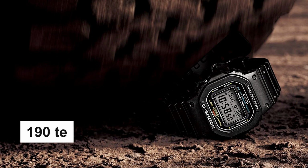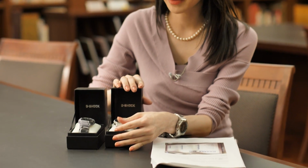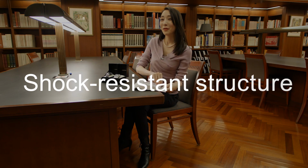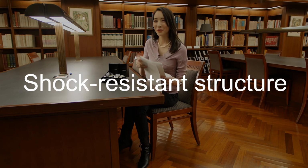So, first of all, G-Shock needs to go through 190 tests of assessment specifications before it can qualify to go on your wrist. Isn't that amazing? 190 tests. It actually depends on which model, so not all the models go through 190 tests, but it's still very surprising. And I want to talk to you more about the case construction now.